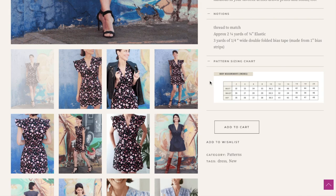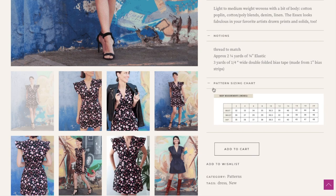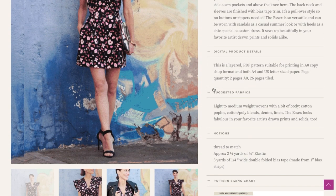Maybe some of you that wear plus sizes would fit into the largest size here, but for reference, if I'm remembering correctly, I would fall into like a 10 at the bust, a 14 at the waist and then a 20 for the hip. So I'm kind of all over the place here. So it would really depend on the style of the dress and the wearing ease that would determine which sizes I would make. All right. So let's take a look at Essex a little bit closer.